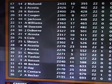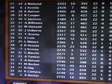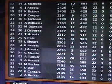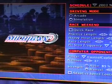And the rest of the runners right now in the points. Next race on the tour will be at Michigan Speedway for the running of the Carfax 400.